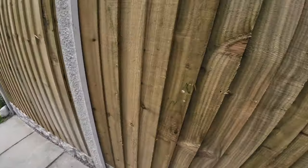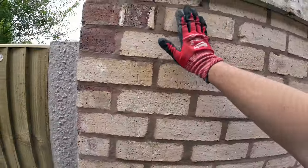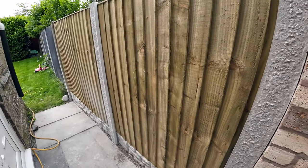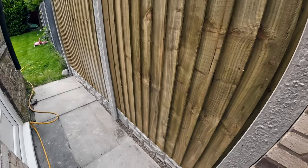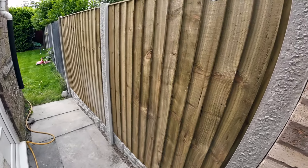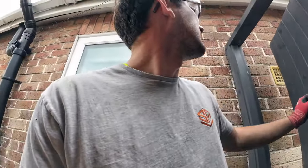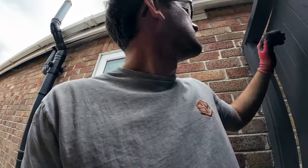There you have it. One patched up garage side and one wall demolished and replaced with two fence panels, two concrete panels and two posts. It took a little bit longer than we expected it to, but it's always the case, isn't it? What we got there in the end, D&J would say not too shabby. There we go, show you it from the back as well.